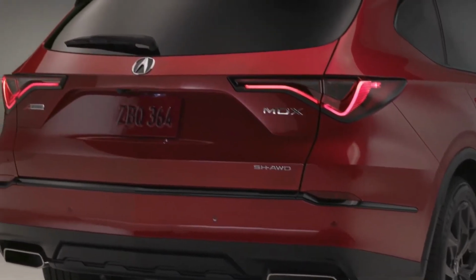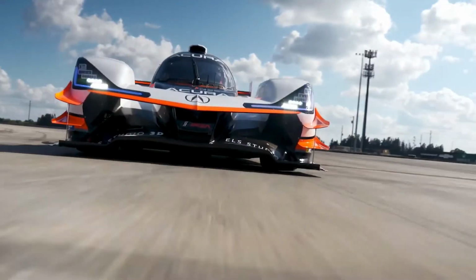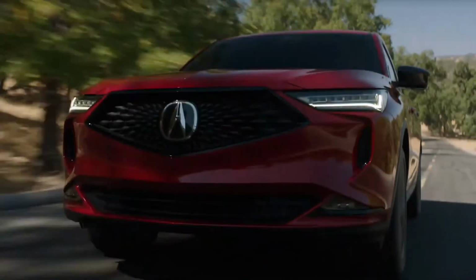Having the new MDX as our flagship is exactly what Acura needed. It is a performance SUV because we are a performance brand. It is absolutely the best MDX that we've ever created, and we're excited to share it with everybody that's out there.